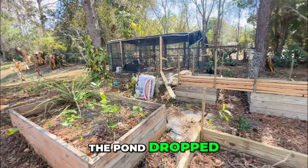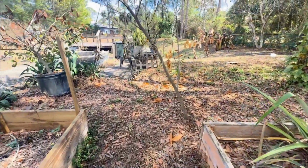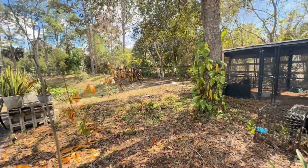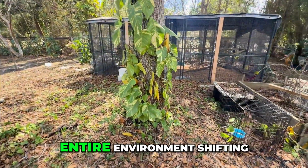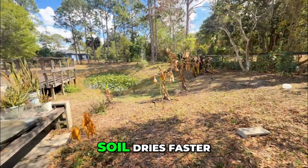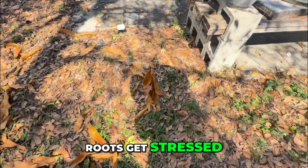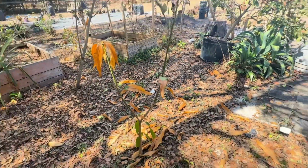The pond dropped, water level down, no retention. And when this happens, everything around it feels it. This isn't just about watering plants. This is about the entire environment shifting. Humidity drops, soil dries faster, roots get stressed. And in a system like this, water decides everything.